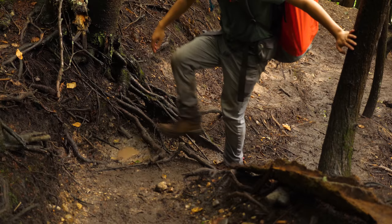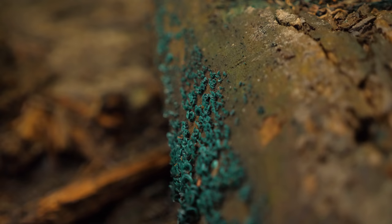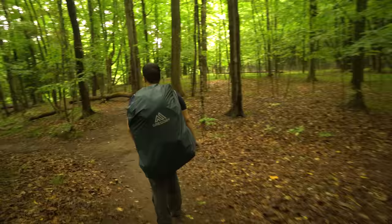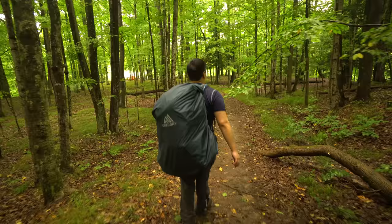Between the strange, muddy ground and the alien-looking green elf cup fungi, and the uncertainty of the weather, this hike had a beautiful but bizarre feeling. We made our way towards our campsite and saw another bizarre sight. What's that big pile of trash there?